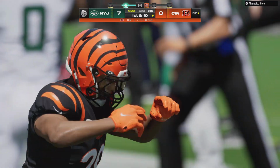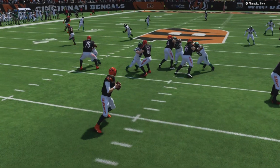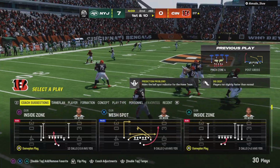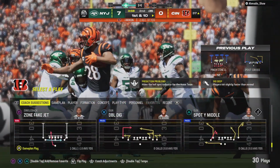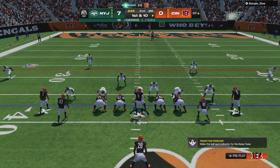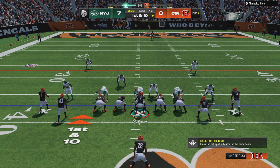Play there on the catch and run, and it'll move the chains. A lot of times the key is just get him the ball and let him do his thing, and they got it out to him on the left side, and he did exactly that. Excellent run after the catch. So in Jet territory now. Here's 1st and 10 at the 37-yard line.